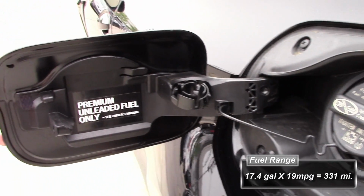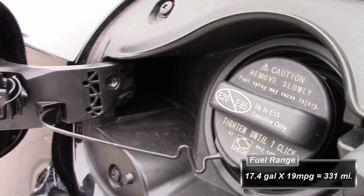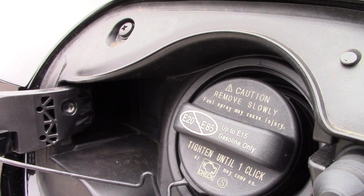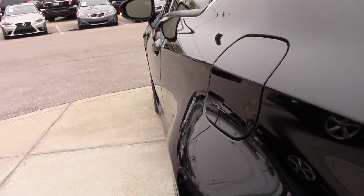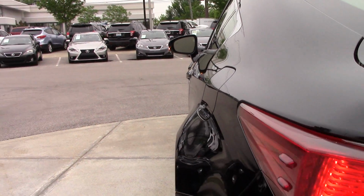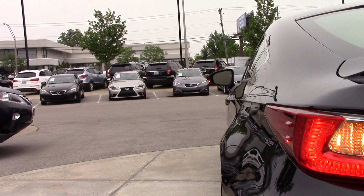All RCFs have a 17.4 gallon fuel tank, which gets you a 331 mile fuel range. Please note that premium unleaded fuel is required. So let's go ahead and take a look at the inside.